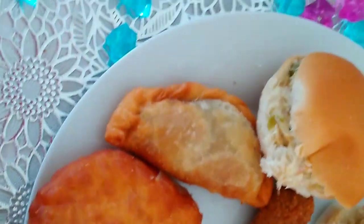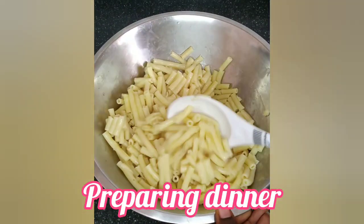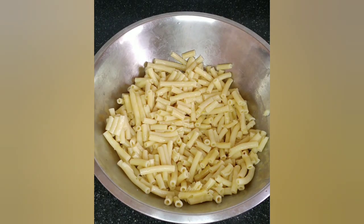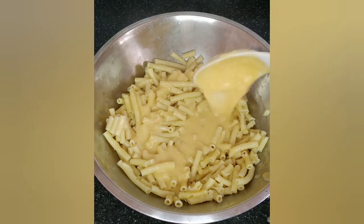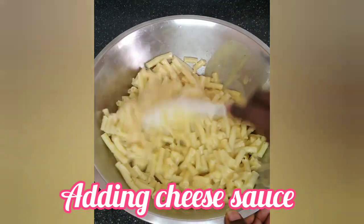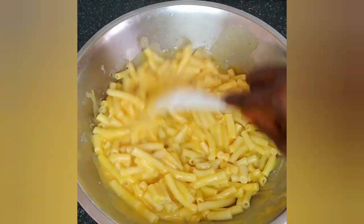So this is my breakfast, well shared out. Yes, and now I'm starting dinner. I have some macaroni already cooked. I'm going to bake mac and cheese, and the instructions, or just a preview of what I did, will be on the screen. So do continue watching, guys, and I'll catch you when I'm preparing another item for my dinner.